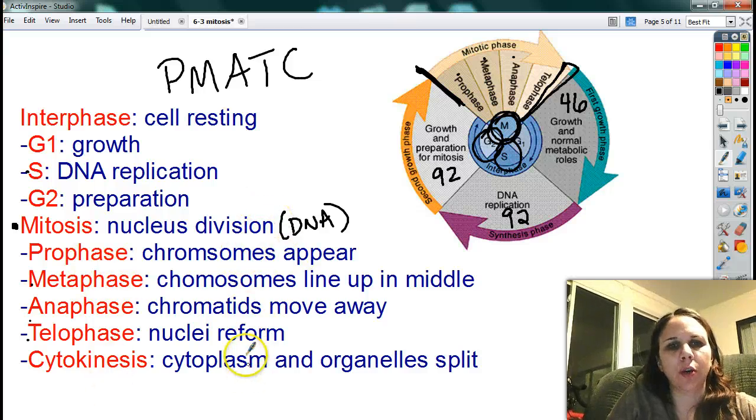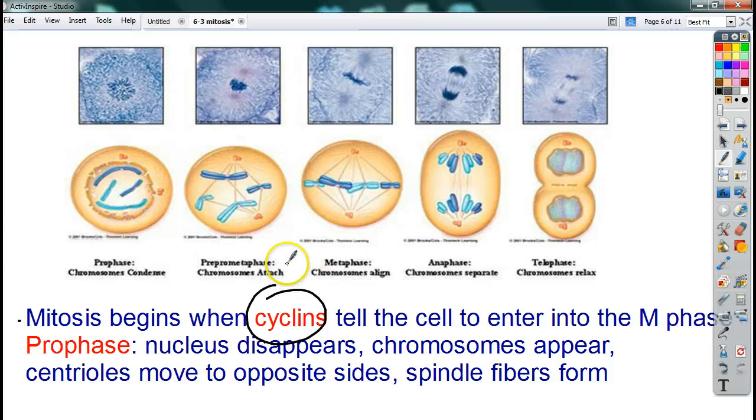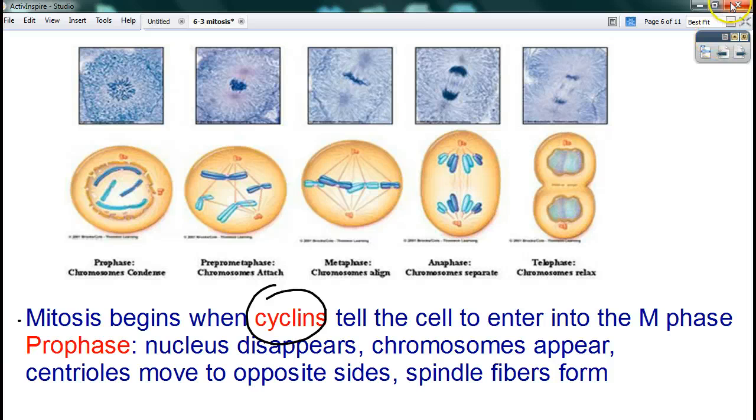Now this is just a shorthand of what happens here. I'm going to show you the longhand of what happens next. Okay, so mitosis begins when this thing called cyclin says it's time to begin. So the cyclins are something that can be produced by the pituitary gland in your brain that can tell everybody to get going. So cyclins say, okay, time to begin.